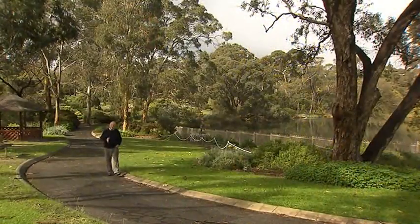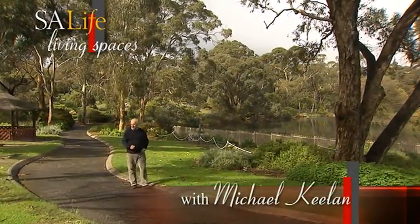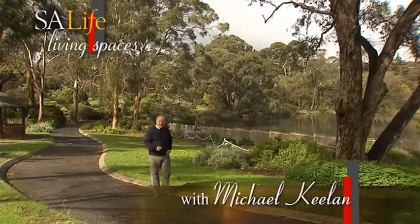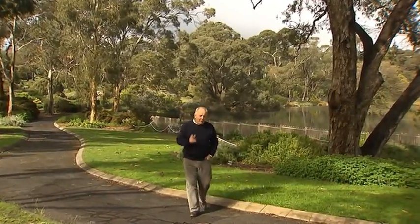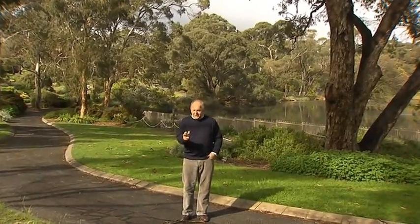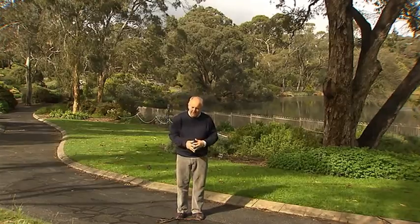We have three superb botanic gardens here in Adelaide. We're all familiar, I'm sure, with the one on North Terrace. A few weeks ago, we visited the beautiful Mount Lofty Botanic Garden. But I'm wondering how many of you have visited this wonderful place, Wittunga, here at Blackwood.